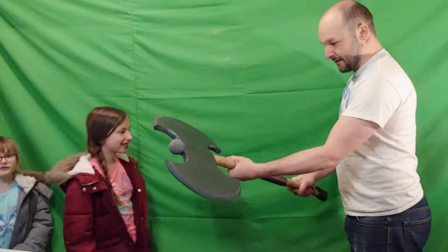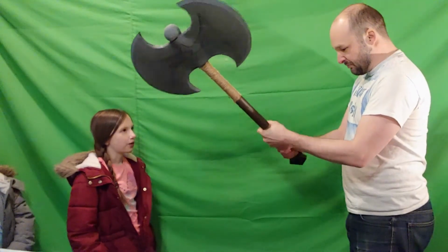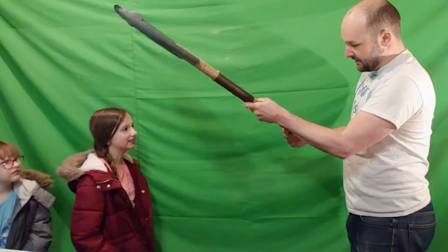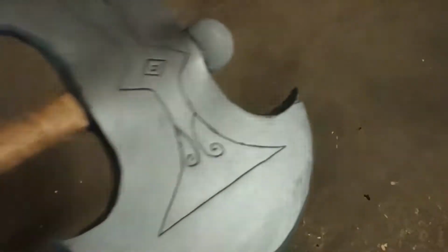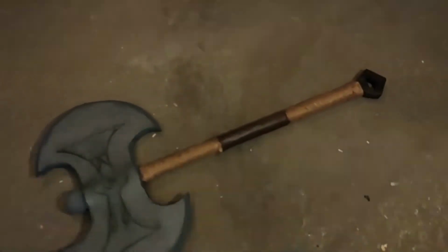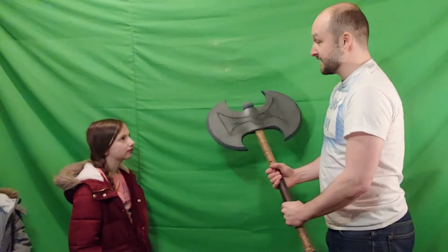Naya, this is your axe. The rope around here is a little bit loose, but it still is staying on. Your pieces are glued on really well. It's flexible. Your weapon seems sturdy.